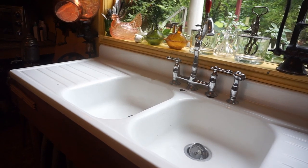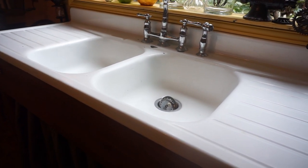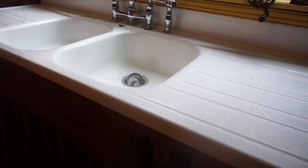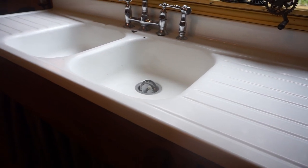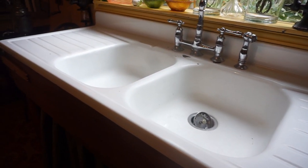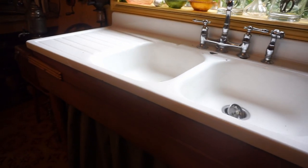Now, the sink itself looks like a cast iron sink, but it's actually a steel sink from the 1930s. Turned out to be the perfect size. It's about 5 foot long, has two drain boards and two basins. Although we had purchased two other cast iron sinks which were meant to go here, this one turned out to be ideal for this space.